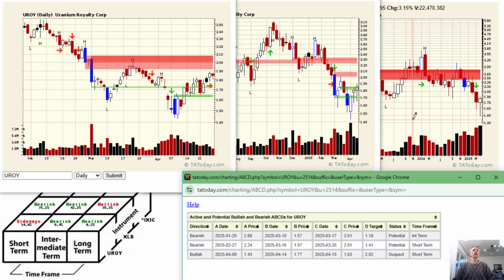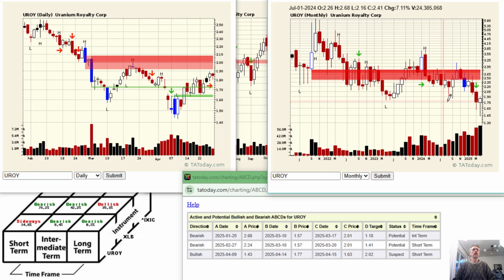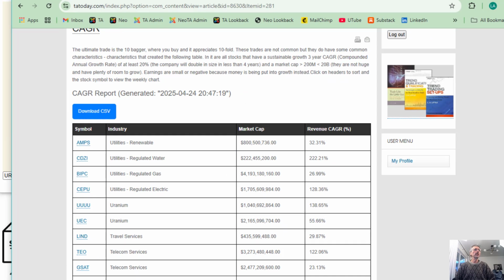UROY, also much weaker, all the way down, broke swing point low. Doesn't look that interesting. Now, there's two more here I want to talk about, but before I do that, I want to show you something else.